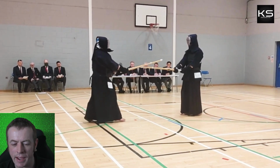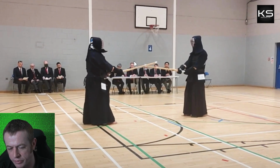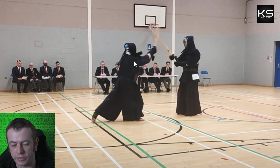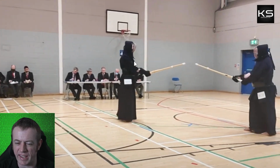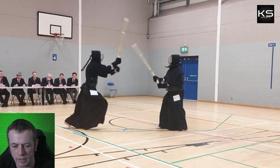I think, personally, this is just my own sort of thing. Look, your kiken tai itchi is not great on this strike. Yeah, see how your foot's landing well before the shinai. So this isn't great. Your shinai should be landing a split second before your foot, not the other way around. So although that hit, actually it's not really great kiken tai itchi. So that's worth bearing in mind.